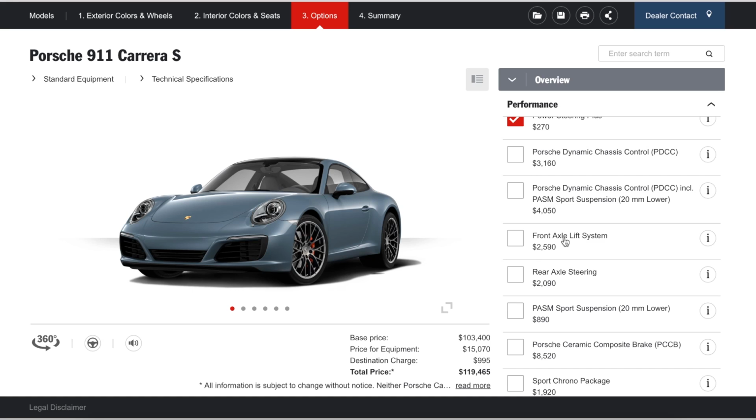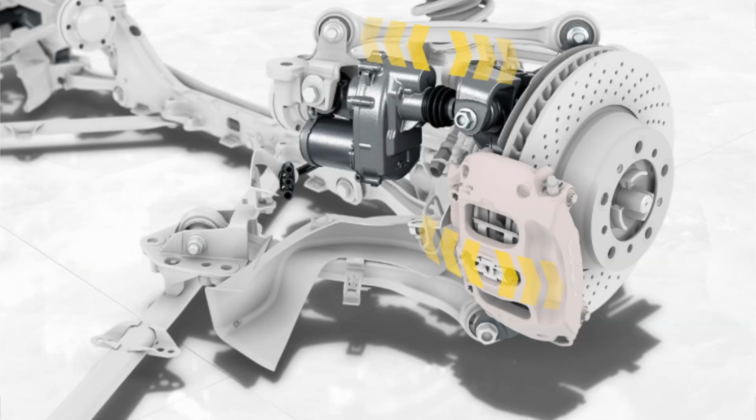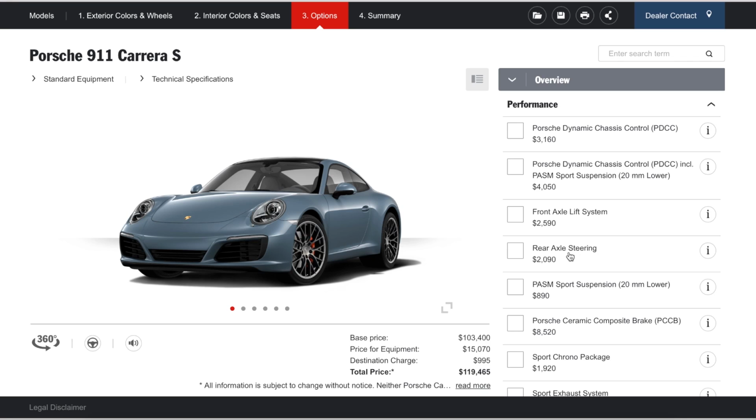It would be a good option to have. This is also a new option, rear axle steering. This is obviously standard in the GT car and standard in the turbo cars. Personally, I can hardly notice a difference. I don't know that it's worth the $2,090.